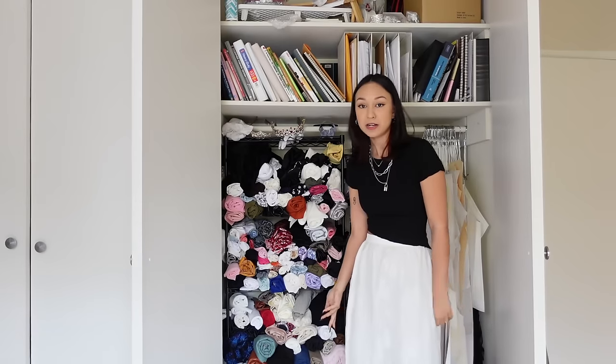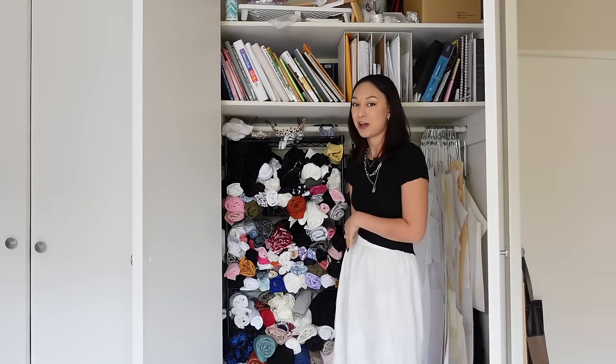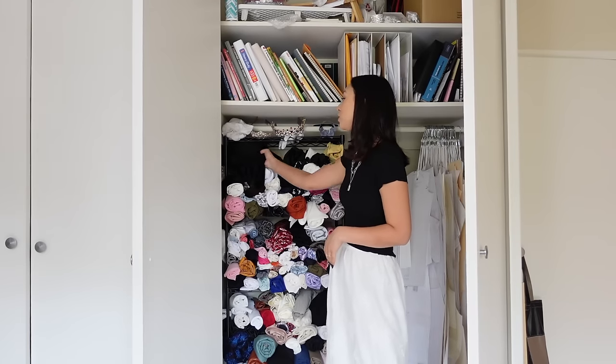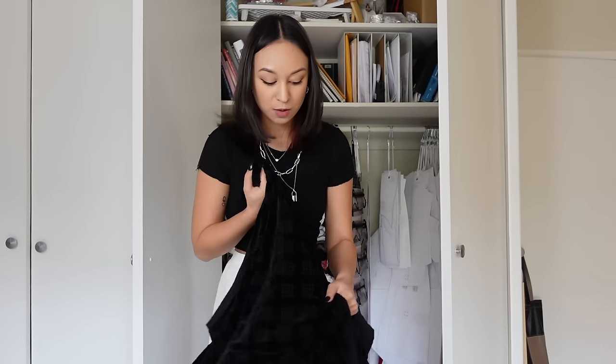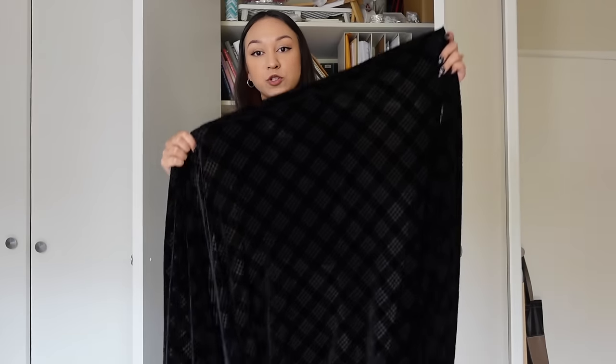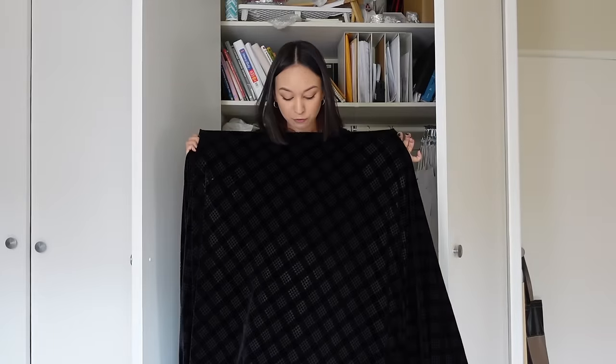Welcome to my fabric closet. I have a lot of fabrics, so we will not be purchasing any new fabrics for this project. I do have this fabric. I kind of designed the dress with this fabric in mind, because I've had my eye on this forever. It's from Joann's. Let me bring it up close so you can see. It's this plaid velvet and it's kind of see-through. But it's from Joann's and I've wanted it forever.